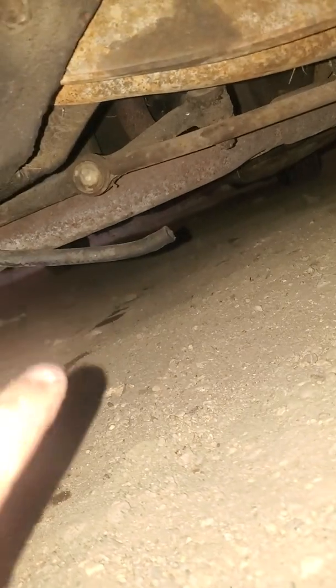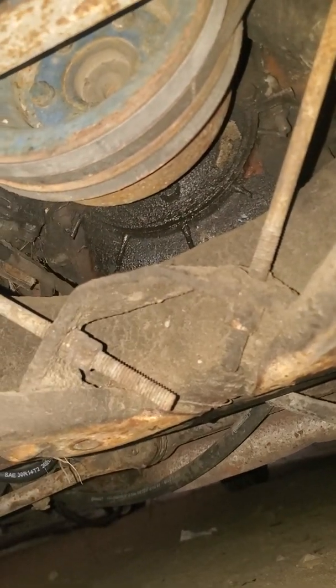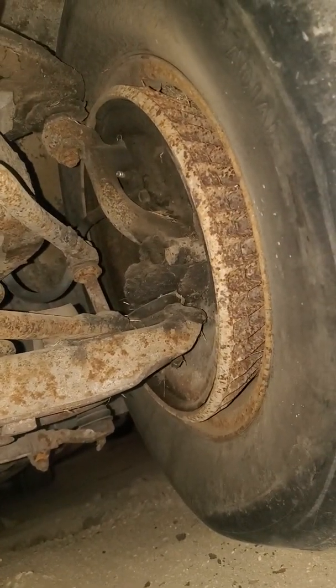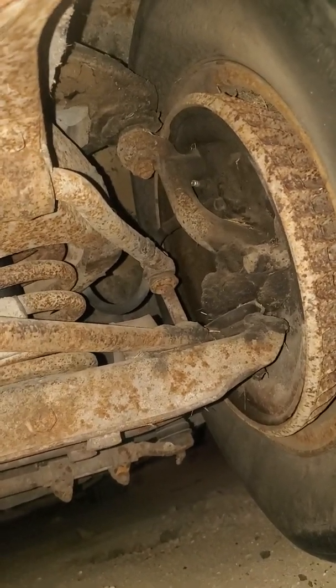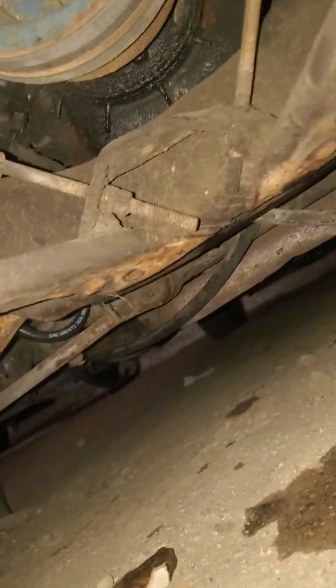I believe there's an oil leak as well somewhere. That's the old fuel line. Yeah, there's an oil leak right there. But it's pretty good underneath here, though. Those are some big drums. I tried bleeding all the brakes, but nothing came out. But the brakes magically worked, so there's probably just a little air in them.